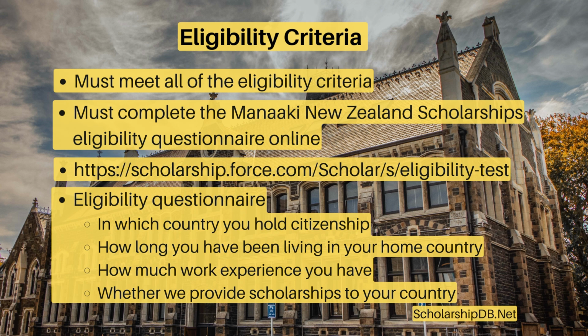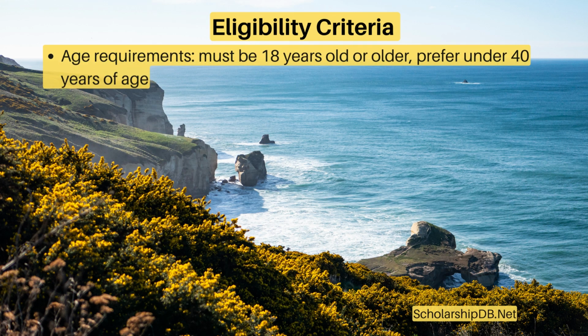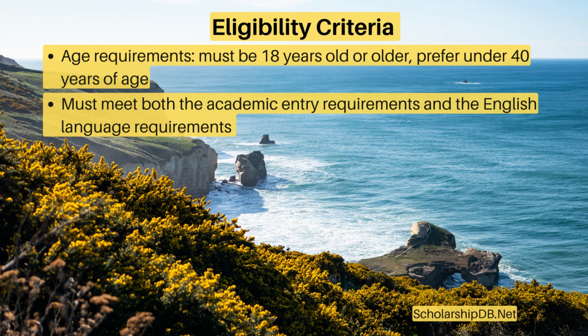To apply for a Manaaki New Zealand Scholarship, you must be 18 years old or older when you start your scholarship. There is no upper age limit for applicants. However, they do prefer applicants who are under 40 years of age. Successful scholarship applicants must meet both the academic entry requirements and the English language requirements determined by each educational institution.